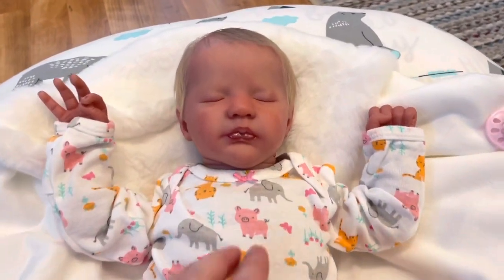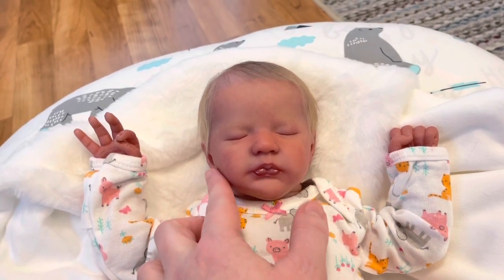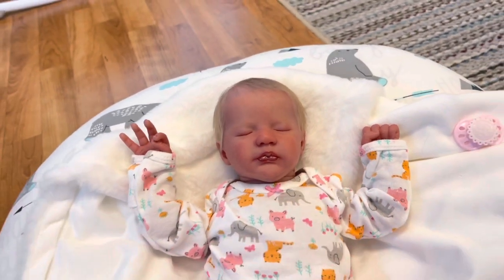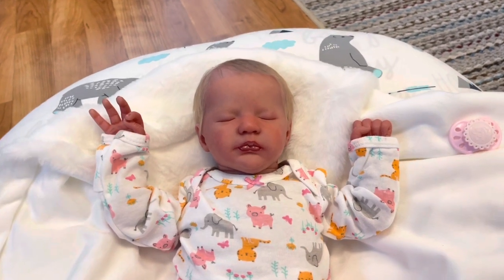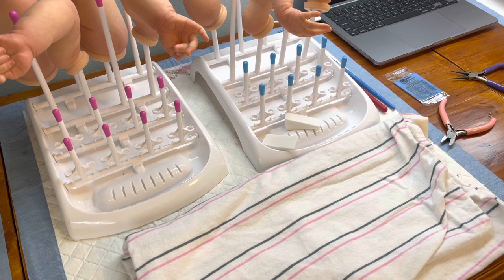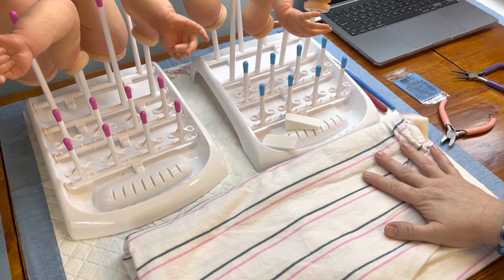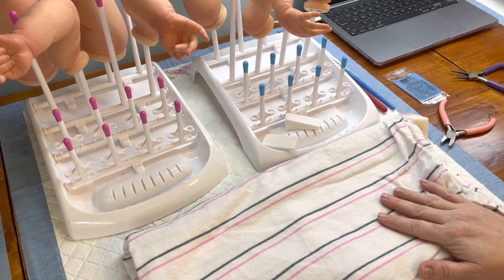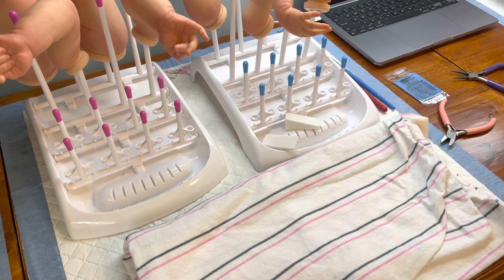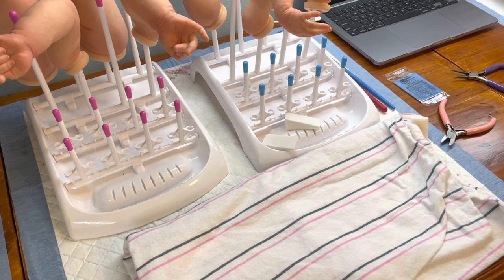So I'm gonna go ahead and show you guys how to take off your baby's head, how to pull the stuff on the inside out, and install that magnet. We're gonna glue one in there real quick. So I just put down a little baby blanket here for her so I don't get her messed up in any way. And I just have a zip tie that you can get from McPherson's Arts and Crafts.